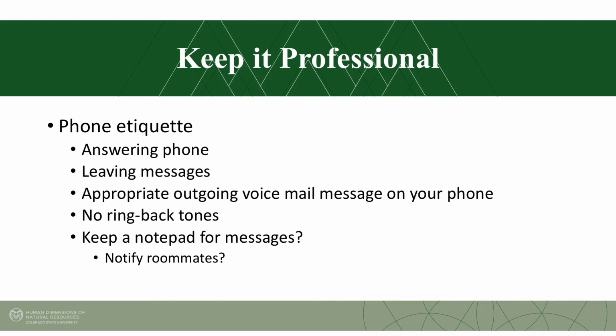Make sure that your outgoing voicemail message on your phone is appropriate. So, no jokes, no funny stuff, just, hi, you reached Paul Layden. Sorry, I can't take your call right now. Please leave your name, number, and a brief message, and I'll get back to you as soon as I can. Something like that is pretty straightforward. The other thing, too, is when leaving messages, it's best to try to talk at a normal speed. Don't talk too fast, because sometimes if you talk too fast, it may not pick up everything you say.